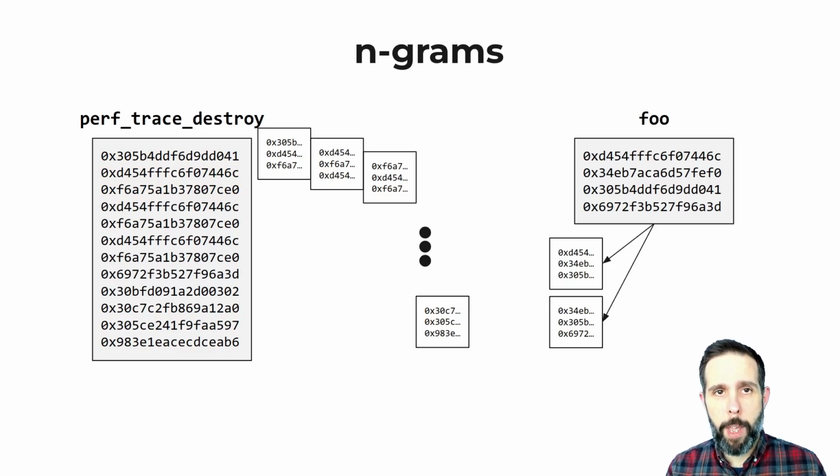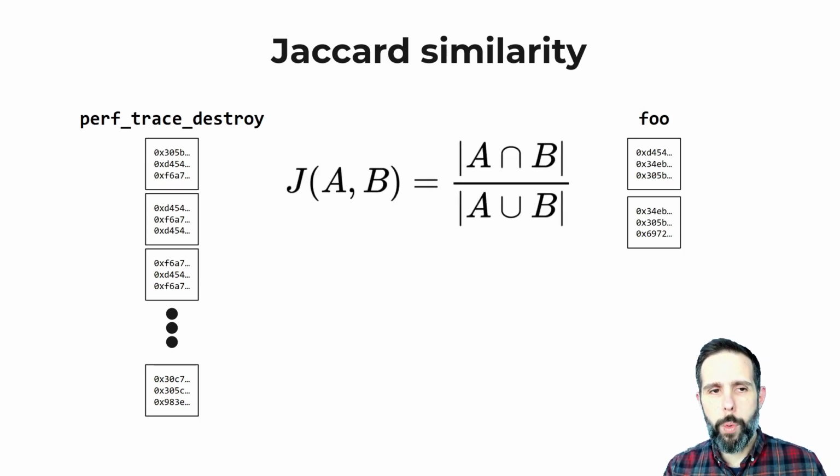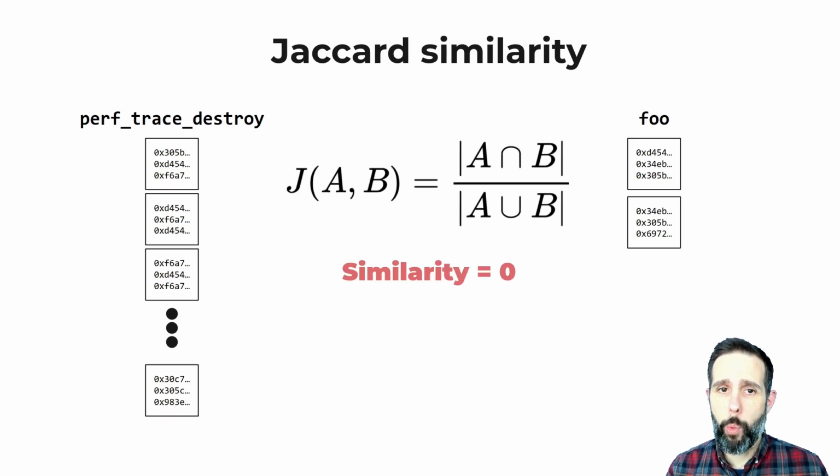Then we do the exact same thing for the other function, producing 2 trigrams. And to reason about the similarity of the n-grams, we treat the functions as sets of n-grams and see how many of them are common in the 2 sets and how many are not. We would basically calculate the Jaccard similarity, which is the size of the 2 sets' intersection divided by the size of their union. In our example, similarity would be 0 because the 2 functions have no identical trigrams. And this is a better similarity metric because it captures some of the structure.